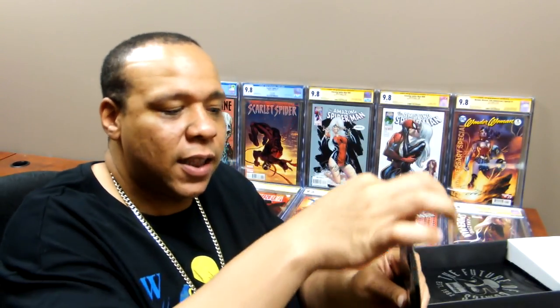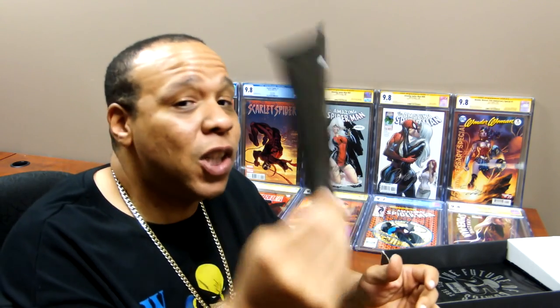Okay, so it looks like the books are individually polybagged in black bags, so we can't even see what's inside them. To save some time, we are going to cut the tops of these, and then without looking, we are going to come back and unveil. All right, so we're back through the magic of television, and we're about to go through this box. We had to pre-open some of the books because we got two.